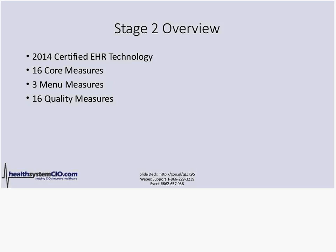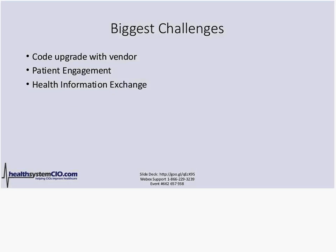So as far as my slide deck, if you look at the Stage 2 overview, I'm not going to drill down into all the individual measures. I think at this point all the listeners are probably very familiar with the measures and focused on the ones they're struggling with. So as you know, the key is you have to have 2014 certified code before you can attest. There are 16 core measures, 3 menu, and 16 quality measures, the total of which are significant compared to Stage 1. They did raise the bar, and they did add quite a few measures, which has made it very interesting and challenging. The next slide, the biggest challenges.